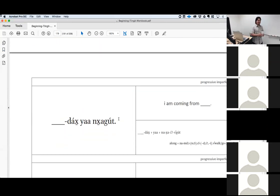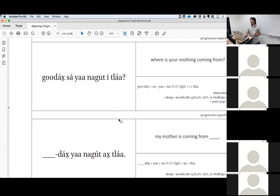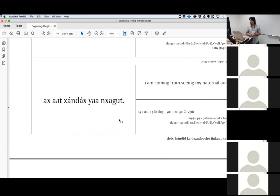Gudaksayanigut. Hundakahitidach. Hundakahitidach yanichagut. You cannot stack your suffixes, I just did. I'm going to from the store. Gudaksayanigutitla. Yanchukadach yanagutach tla. Ach ad khandach yanchagut.